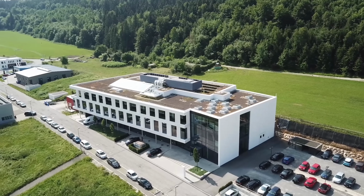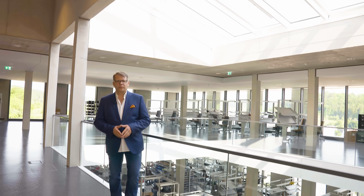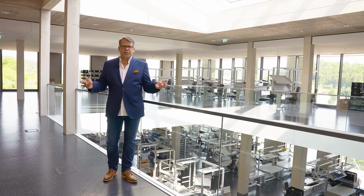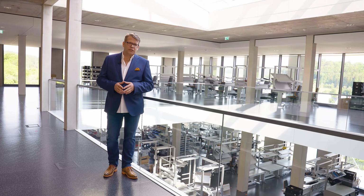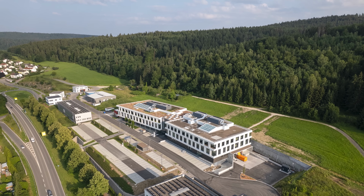The works for the East Wing were completed in December 2016. Now, with new and exciting projects in the pipeline, we saw the need to expand our production capacities. So we started the construction works for the West Wing in early 2020. Now we are here, and I'm proud to present to you our beautiful, fully completed SMB vapor factory.